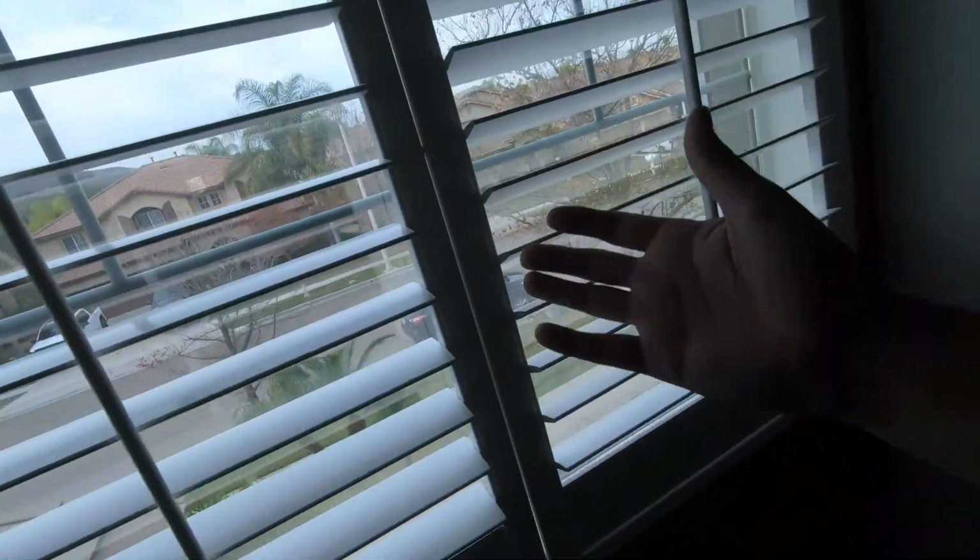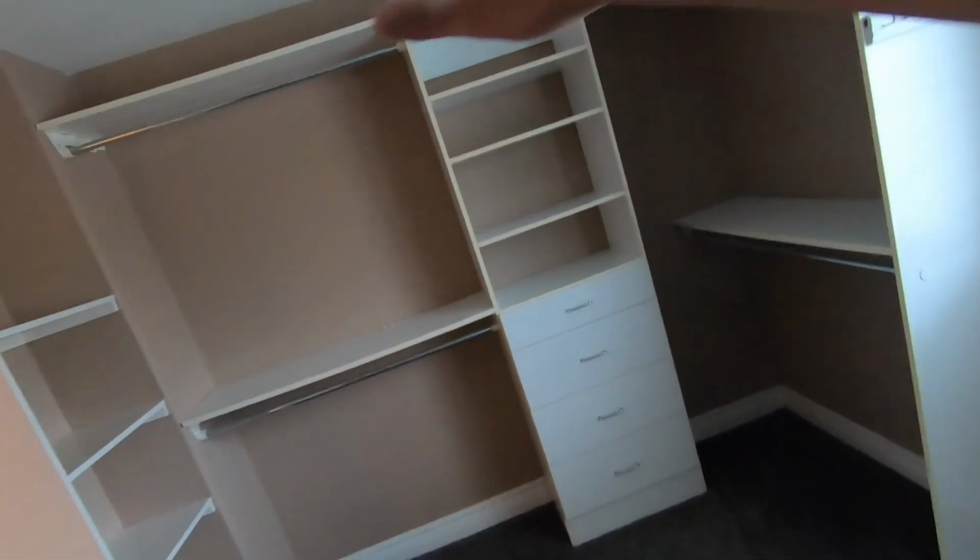The huge walk-in closet, or another bedroom as you may call it. Actually, it has a window in the closet to allow for lots of natural lighting, which we really, really like. And then of course, all the built-in shelving is already here. As you can see, you guys, lots and lots of closet space here. Our favorite part, or I should say my wife's favorite part of the house.